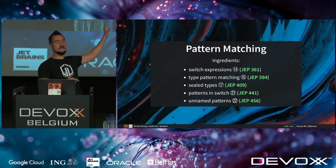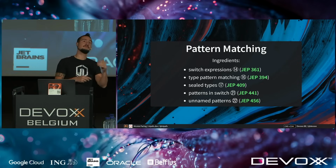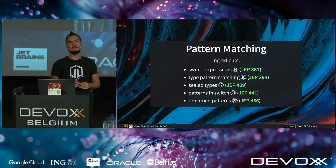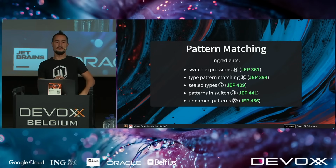This is all the ingredients we need. You see unnamed patterns there at the bottom. We're going to get there. These are links to the JDK enhancement proposals that finalize these features. They go into details on the motivation. If you ever wonder why sealed types look the way they look, or why type pattern matching does this thing this way and not that way, the JEPs are always a great place to get those kinds of information. And so we're going to use all of these now to implement these features.